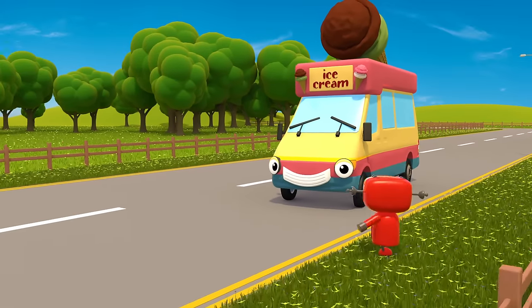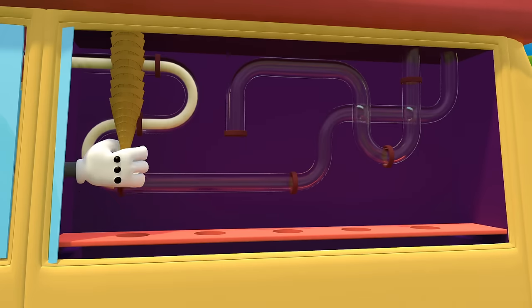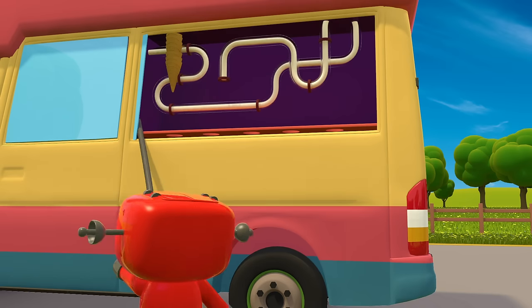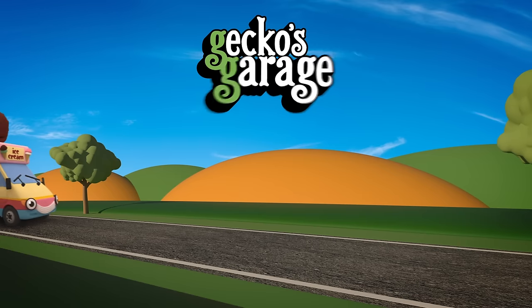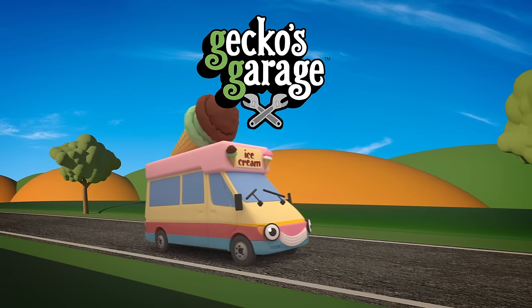Phew, it's hot today. Vicky the ice cream truck loves bringing joy to her customers with delicious ice-cold treats. I wonder if she has one for me. Just in time. Here comes Vicky the ice cream truck.